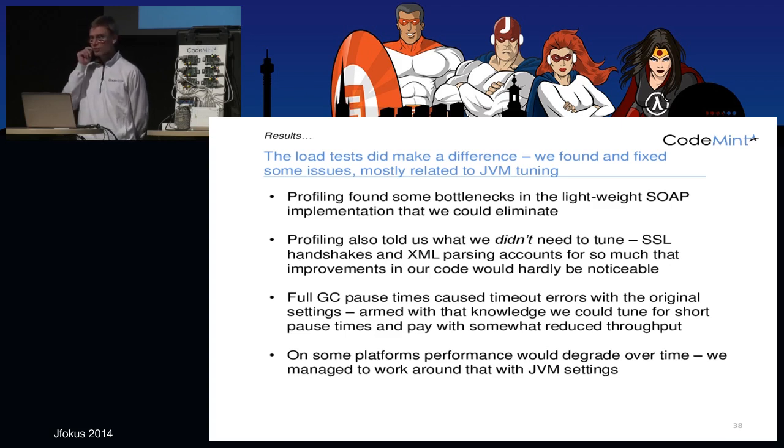We had some issues with full GC pause times, and that is a difficulty for many applications if you want to have quick responses, and then suddenly you have a full garbage collection that takes several seconds. Not acceptable. So we had to tune that. We got slightly worse throughput, but we got much shorter pause times, so we got rid of all the errors there.